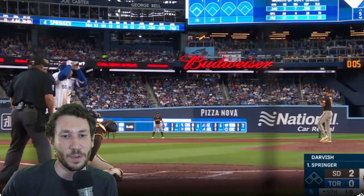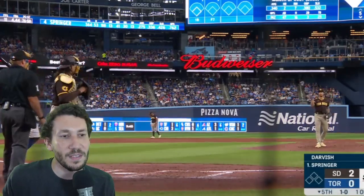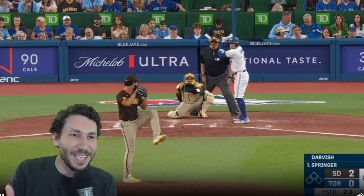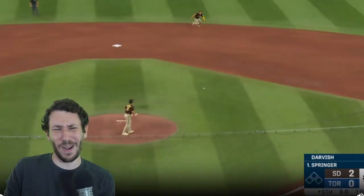Okay, you won with a curveball, try to get free real estate. Oh, don't do this. I don't know what this is. Is that a cutter? I don't know. I don't know what that is. I think it's a cutter. Oh, what is that?